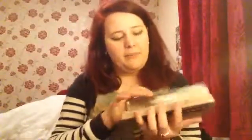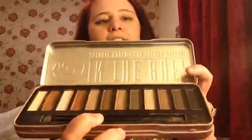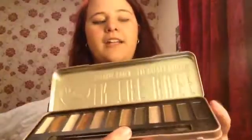Another favourite this month has been the W7 In The Buff palette. What I really like about this is it seems to be a really good dupe for the Naked 2 palette by Urban Decay. As you can see, it's got quite a similar shade range. The only massive difference, apart from the fact that there's no mirror up here, is the fact that the brush that comes with it has a doe foot applicator on this end and then the brush on that end.